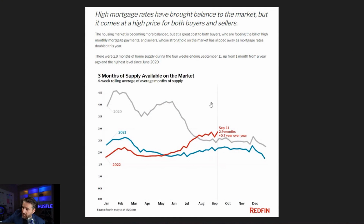And you guys, this one is going to be a good one today. I really like the direction that these articles are going, and here's how it goes. High mortgage rates have brought balance to the market, but it comes at a high price for both buyers and sellers. The housing market is becoming more balanced, but at a great cost to both buyers who are footing the bill of high monthly mortgage payments and sellers whose stronghold on the market has slipped away as mortgage rates doubled this year.